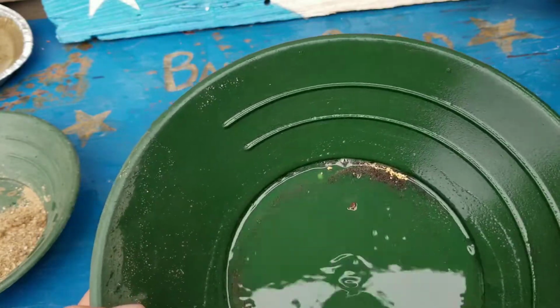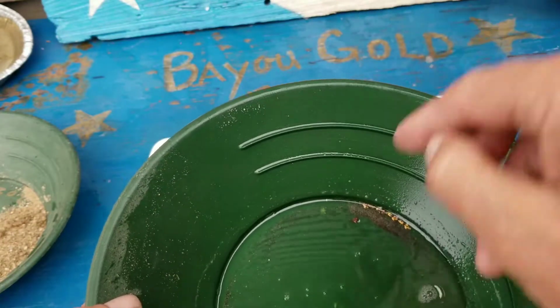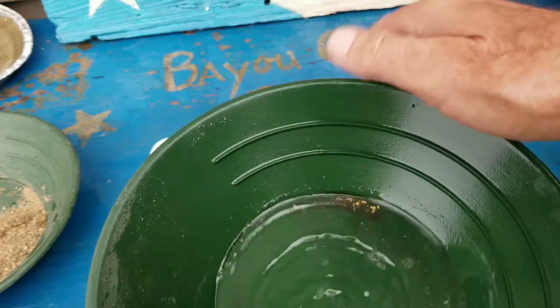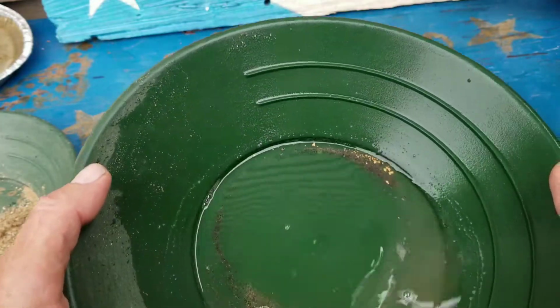You might hear a little commotion in the background. The garbage trucks have started running at random days. Today is not our normal pickup day, but we will take it when we can get it. So we're glad to have that operating now.